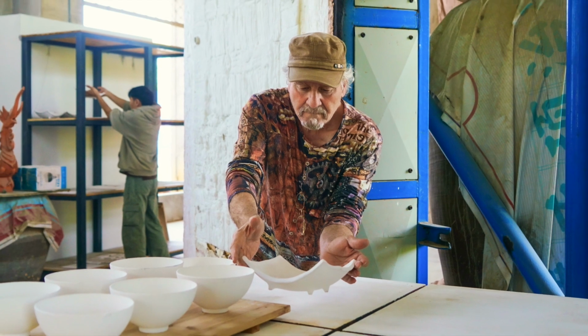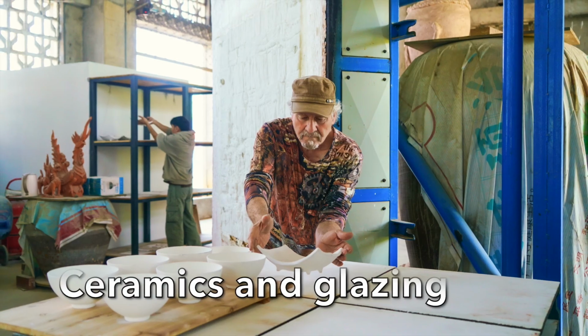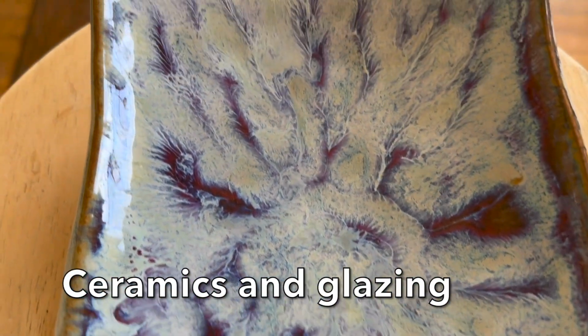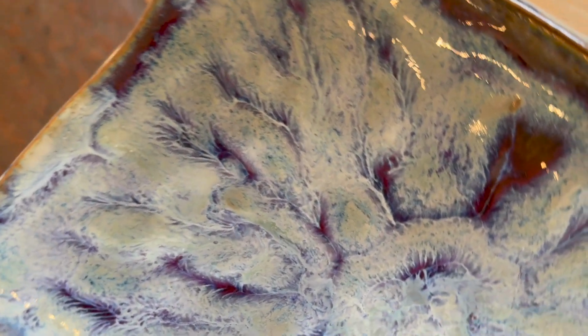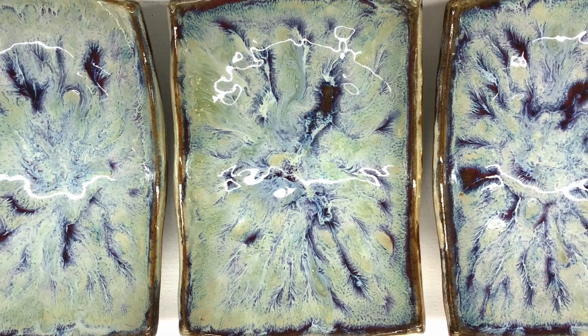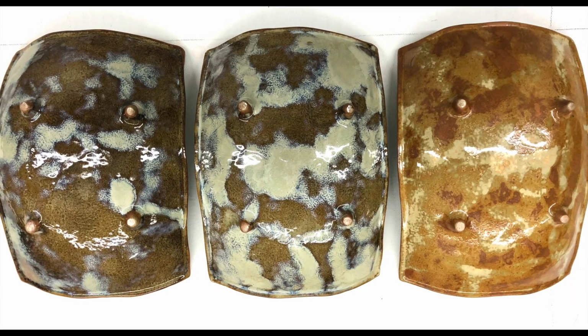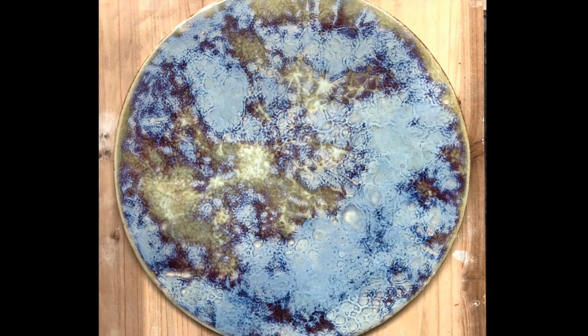So this was my first experience painting bisqueware and loading kilns and all of that. So I had fun experimenting with glazes. I enjoyed all of the results. I found it very fun to just dive in and see what would come. And without expectations, I didn't have any disappointments.